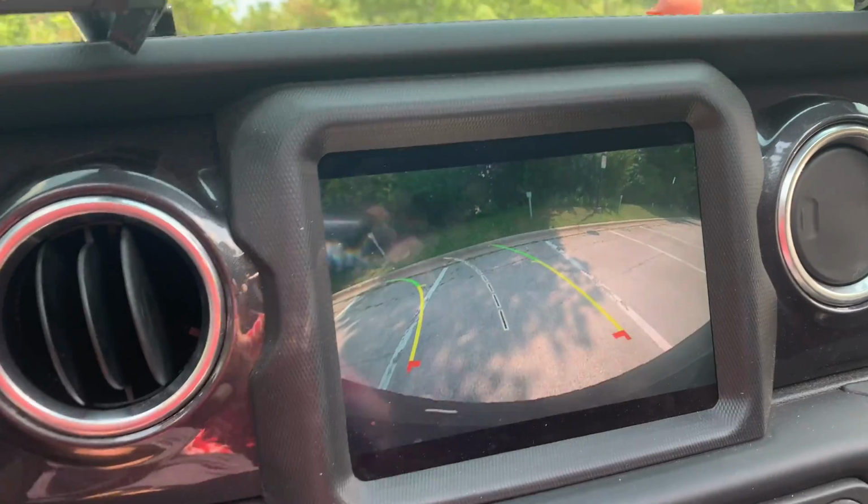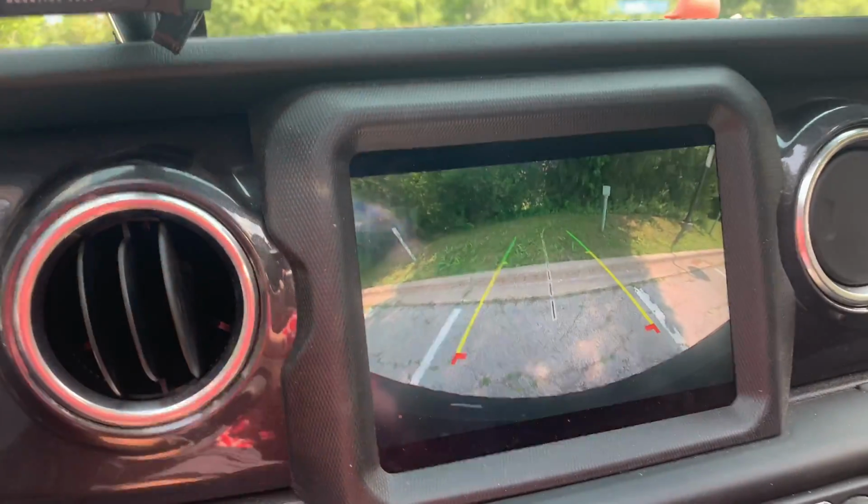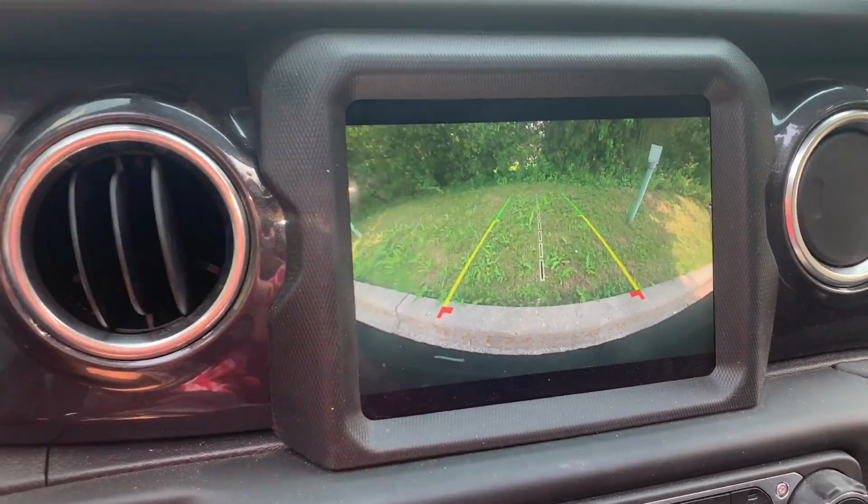And then you guys can see it has a nice 7-inch display with an awesome crystal clear reverse camera. I'd also like to note that the touchscreen was pretty responsive, but now onto the fun part. I'm going to drive the car and give you guys my thoughts.